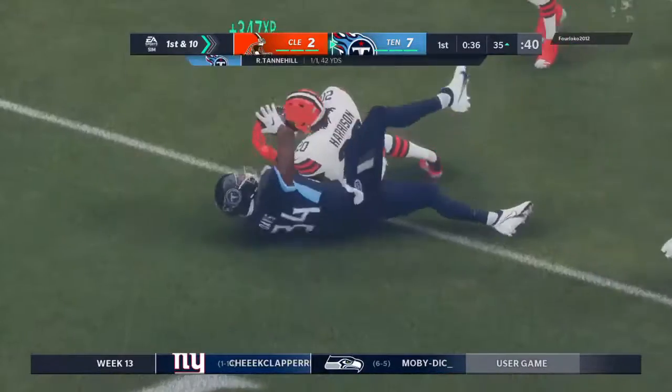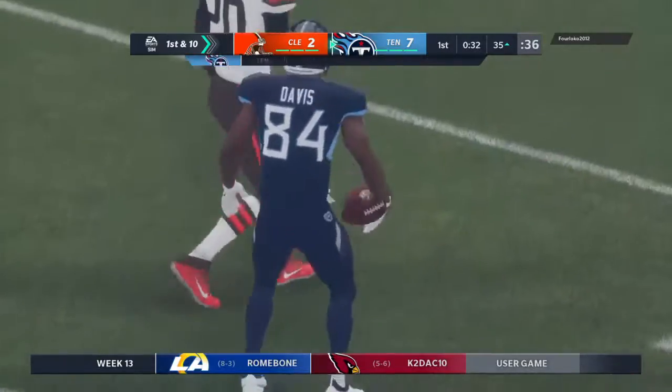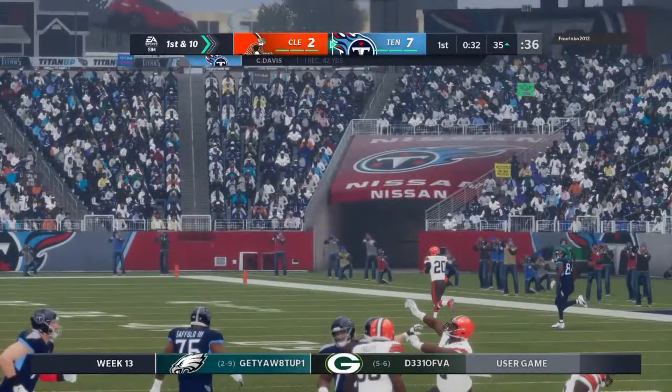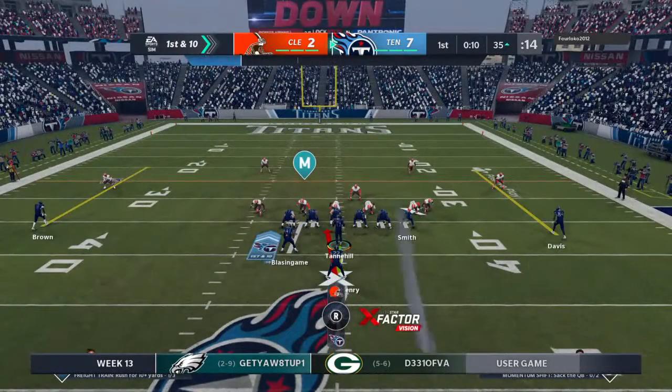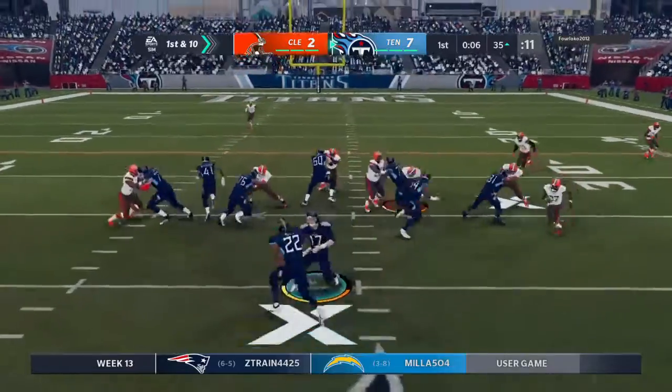He's got a man complete. And all the way down to the 35. A big play that time for the Titans. 42 yards. So that changes things a bit. Here's a 1st and 10 all the way down at the 35.